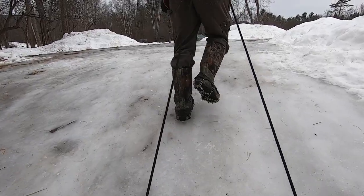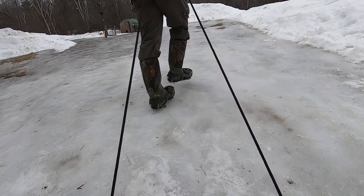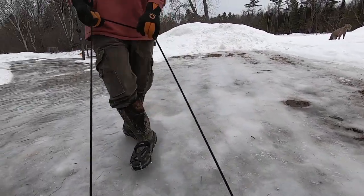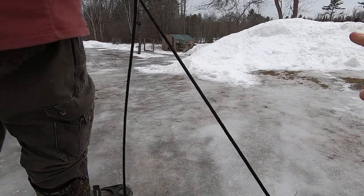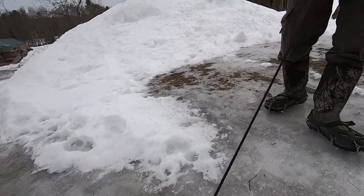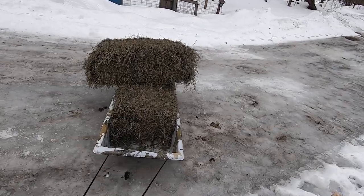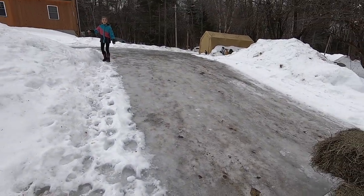Holding on tight. Dad! It's sliding sideways. I'm gonna go down the hill! Yeah, it's gonna go down the hill. Oh, it's gonna go down the hill! Bring it over there to the story. You know it's slippery when the sled's going down sideways. Yeah. Be careful.